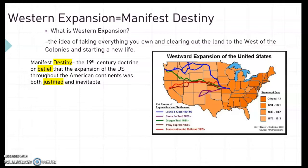To the right of your screen, you'll see a map with Western expansion of the United States. You have the darker orange, the darkest orange actually, is the original 13 colonies, and then the colonies as they spread from the east to the west of America. And to the bottom of this map, you'll see the key routes they took from those colonies to the west.